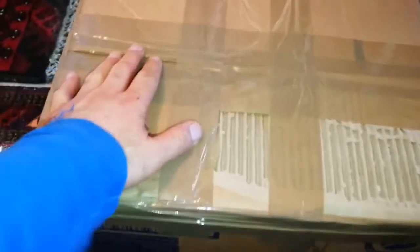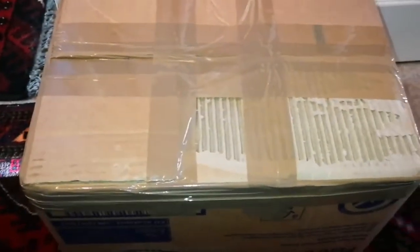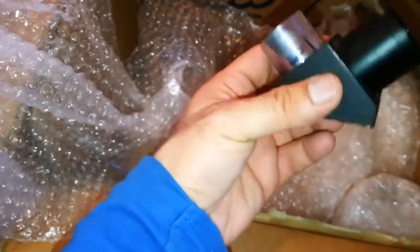This is the unboxing of a telescope. Let's see what's inside. Okay, it's well packed. Look, meter after meter of the stuff. Oh, there must be something inside this. What is this? Oh, a star diagonal. That's lovely. Good long screws. Okay, let's see what is this one.